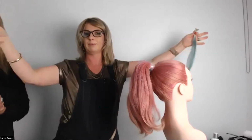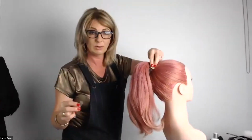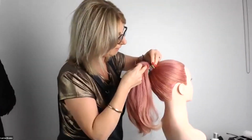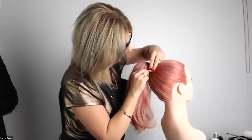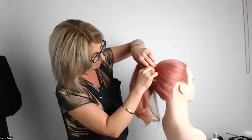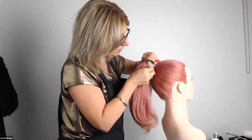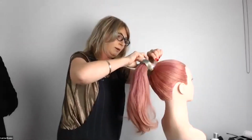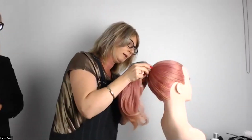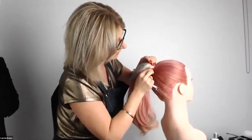You buy the wefts really quite long, and then we cut them up and colour them into all sorts of different colours. I'm just going to use the bungee tape, and I'm going to stick onto the bottom of the bungee tape and come through, and I'm going to stick on very, very easily.